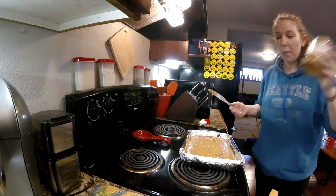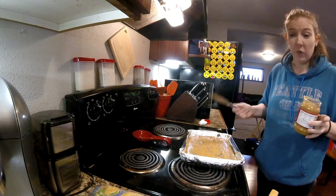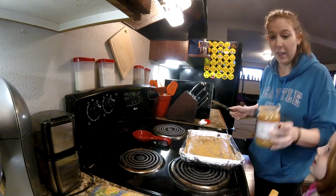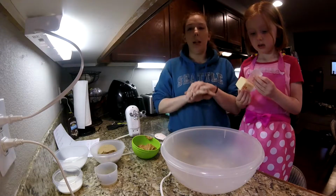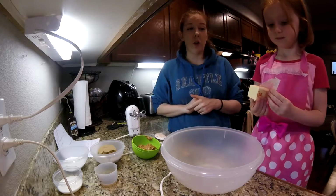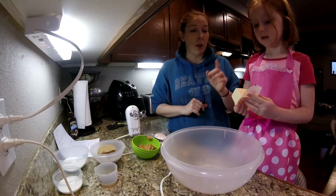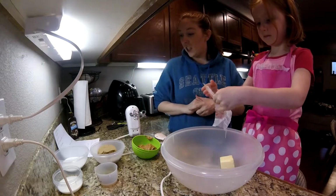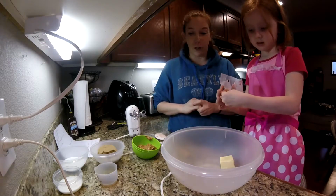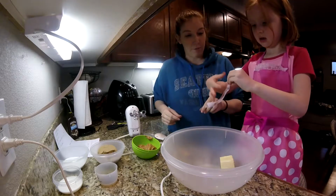Alright, now looks like we're going to step back over here and finish the rest of the cookie dough. So we'll be right back. Looks good. Alright, so now that we've spread the peanut butter over the brownies, we're going to move on to the peanut butter cookie dough. We're going to start off by adding the butter into the bowl. And that is a 1/4 cup of butter. Okay, got it. Set that aside.